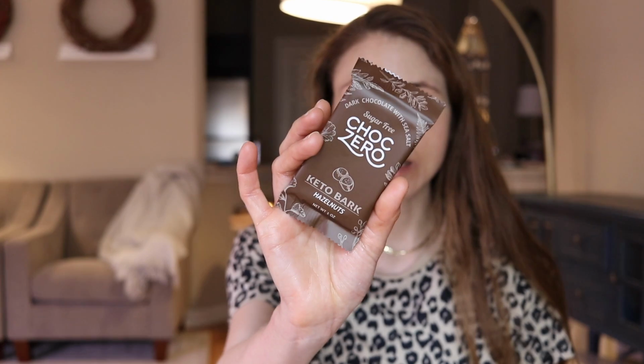Yeah, Chalk Zero with sea salt and hazelnuts. These are delicious. Highly recommend them if you are looking for a sweet with no sugar, or if you follow a ketogenic diet, or you're just trying to watch your sugar. Definitely try Chalk Zero. I get this on iHerb. They also have a ton of their other products, and like I said, I've gotten their chocolate chips, and I love them. I actually think they're better than Lily's. That's just my opinion. Lily's is very good, but Chalk Zero is slightly better.